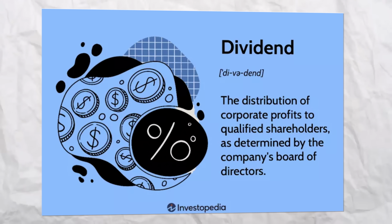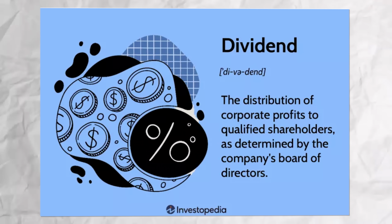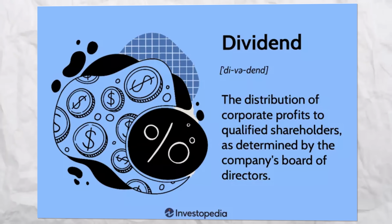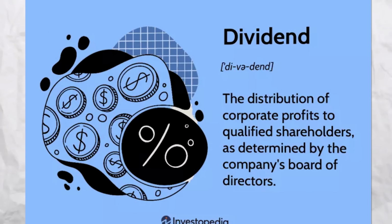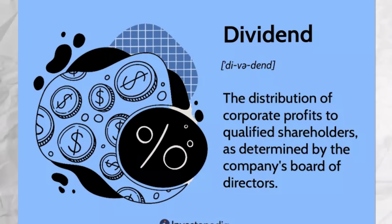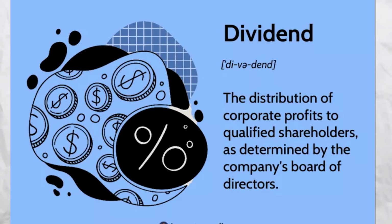And as a quick reminder, dividends are profits from an individual company where the leadership has decided to pay out some of the profits to each of the shareholders. It's a dollar amount per share, and that is divided into the share price to give you the dividend yield as an annual percentage. And these can be paid out quarterly, monthly, or even once a year.